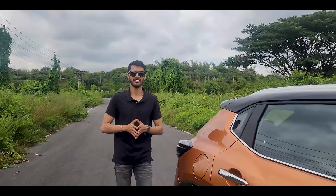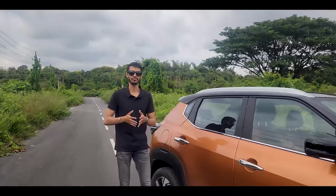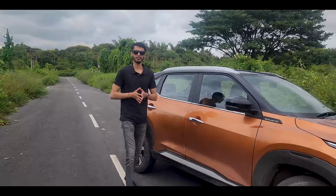Today we have yet another facelift version with us from this Japanese manufacturer. Could this particular car be yours?